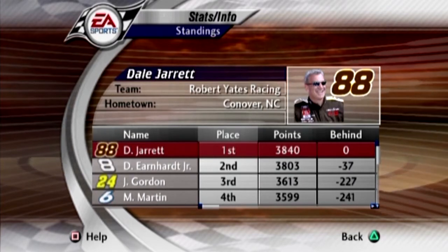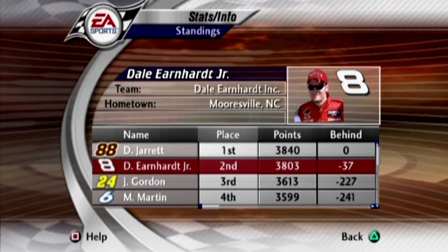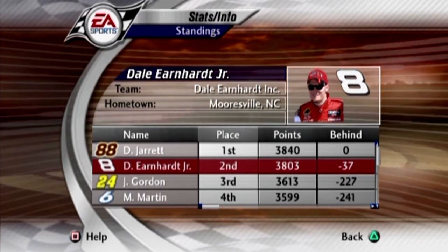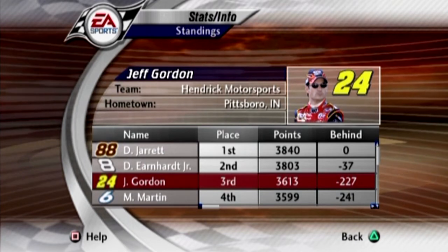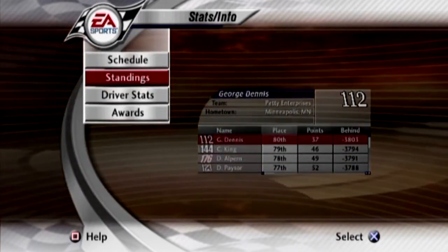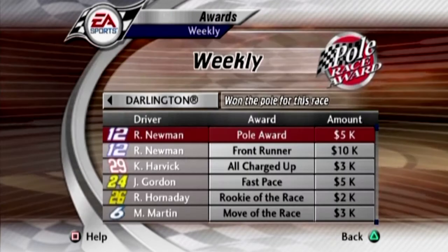Let's go ahead and give you the top points leaders. Dale Jarrett is still your points leader. He did extend his lead a little bit over Dale Earnhardt Jr., but Dale Earnhardt Jr. is still within pouncing range. We're coming down to close to 10 races to go, so yeah, Jeff Gordon and Mark Martin might be out of it, but those are your top 4 in points. Let's go ahead and go to the weekly awards.